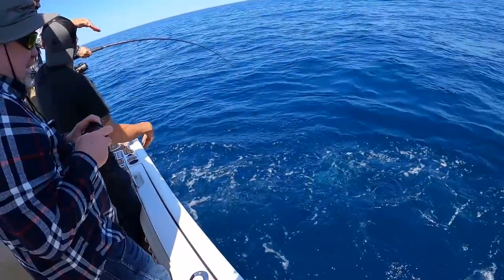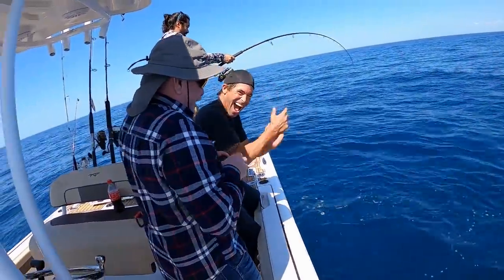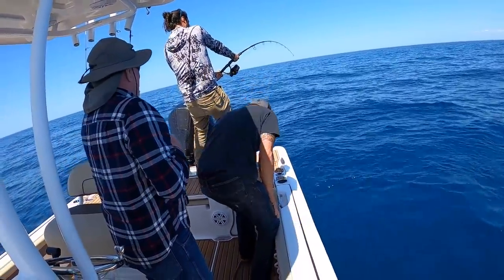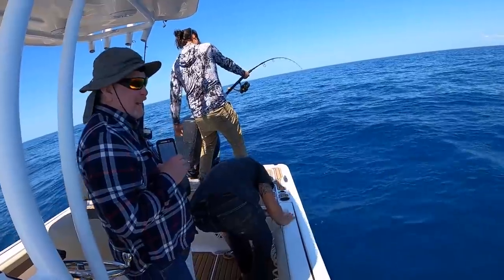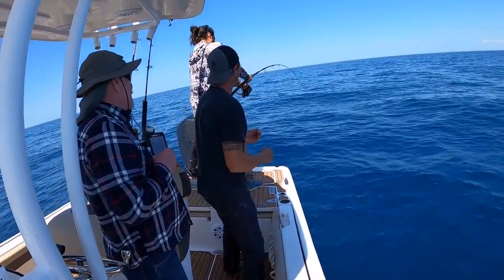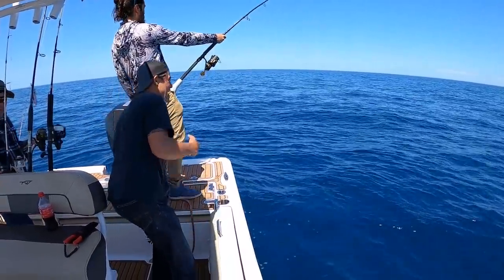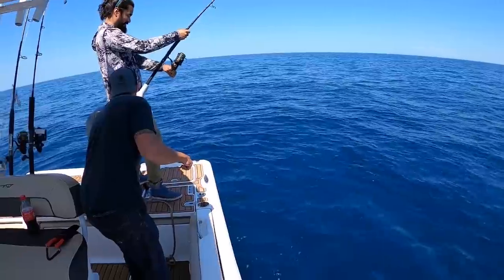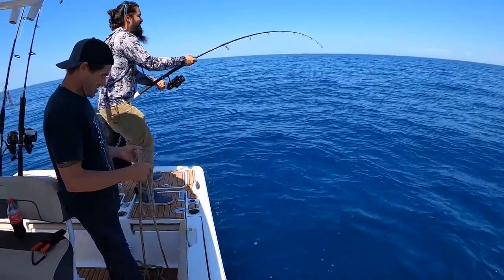Do you see once you get the nose down? Oh my god. Yes! He was like, yeah, no, I don't like that. That's not happening. You must have got him perfect right in the corner of the mouth. Yeah, he's hooked right here. You can see his hook and everything. The bait's hanging right out of his mouth.